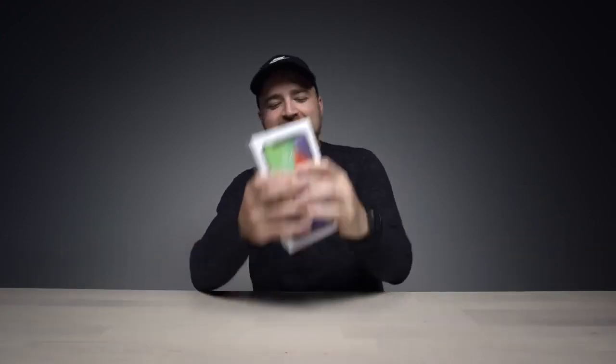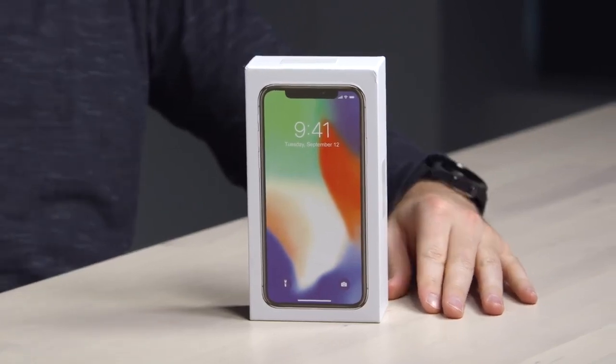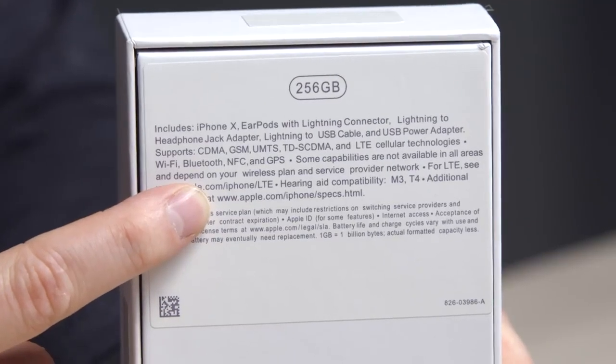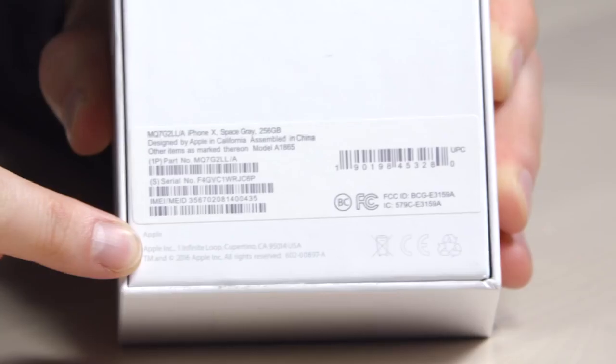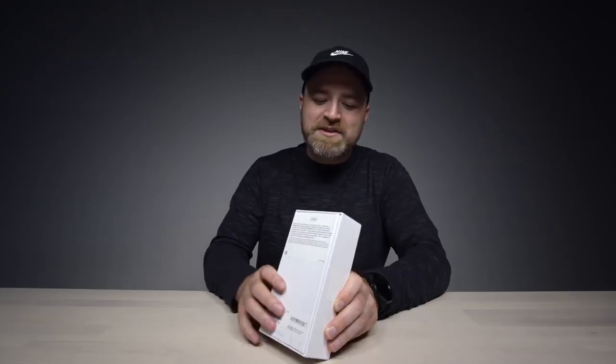I need an iPhone XS Max. What can you do? And then this came out. This, my friends, is an exact replica, the XS Max. You look at the description, it's crazy what they're able to do here. They even tell you to go to apple.com/iPhone/specs to see the spec list. Infinite Loop, Cupertino, they have the address and so on. It's pretty wild. They claim it's space gray, 256 gigabytes of storage.